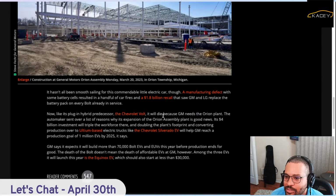Now, like its predecessor, the Volt will die because GM needs the Orion plant. Yep, that's exactly what it is. Automaker sent over a list of reasons why its expansion of the Orion plant is good news. $4 billion investment will triple the workforce, and doubling the plant's footprint and converting production over to Ultium-based trucks like the Silverado EV will help GM reach a production goal of 1 million EVs by 2025, they say. We'll see.